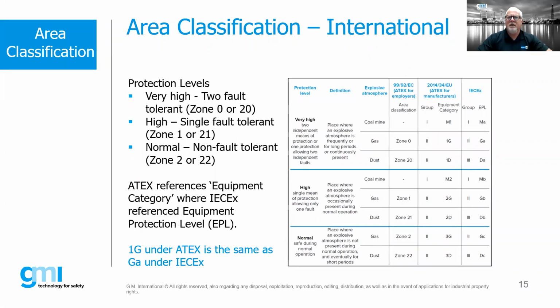So let's go again to this chart. We look at protection levels. And this is important to note right here. So let's see if I can do this again by putting a little drawing into it. So protection levels is right here, and our definition of protection levels. When we have a product that has two independent means of protection, allowing two independent faults, that's the type of product protection level that we would typically use in an environment in which an explosive atmosphere is present frequently or for long periods of time, which we would normally consider to be a zone 0 or a zone 20 environment.